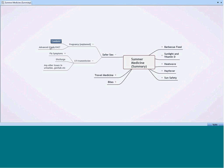Now, this one can cause a little bit of controversy, but it's something that, again, your pharmacist should be able to explain to you. Now, you can get something called EHC, which is emergency hormonal contraception. You've probably all heard of that, and probably heard of your pharmacist counselling patients on EHC. Again, what we've got to think about is whether or not it's appropriate in this circumstance, especially when the pharmacist is counselling the patient, to take something called advanced supply of emergency hormonal contraception.